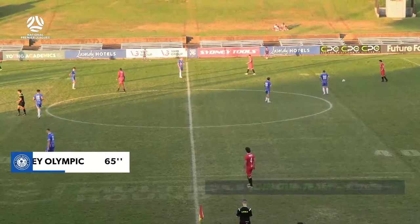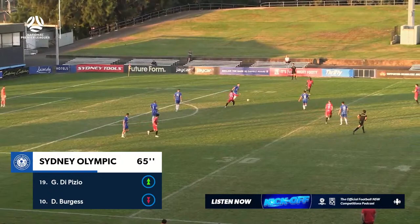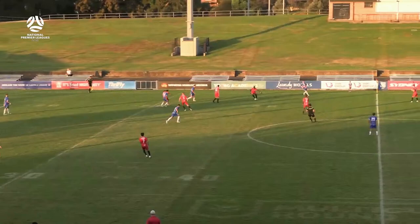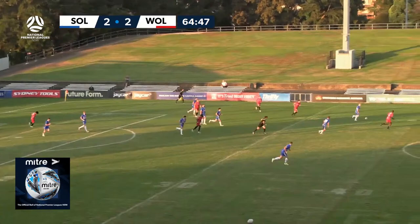And number 9, Oliver Pufflett, off number 10, Darcy Burgess, Michael Vakis, and they were replaced by number 9, Oliver Pufflett, and number 19, Gianni DiPizio. Now, Mustafa half intercepts, but yes, it's Oliver Pufflett and Johnny DiPizio on.